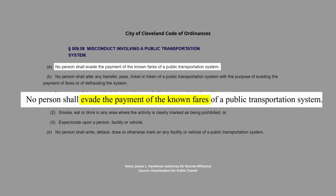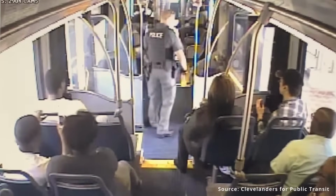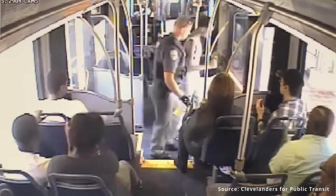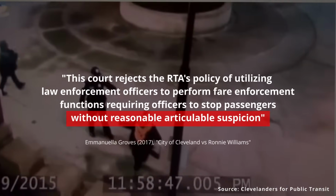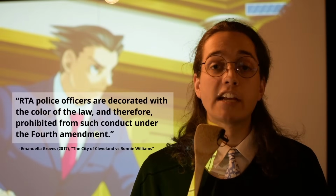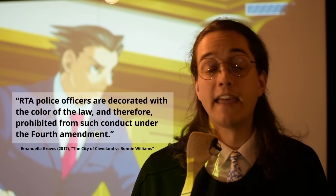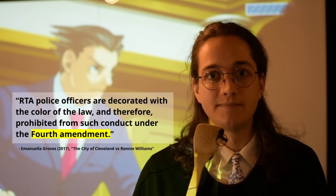There's no proof in many cases that they actually actively intended to avoid paying the fare. Additionally, the court ruled that using armed, uniformed police officers to enforce proof of payment was considered unreasonable search and seizure, a violation of the Fourth Amendment. RTA police officers act under the color of law, and therefore are prohibited from such conduct under the Fourth Amendment.